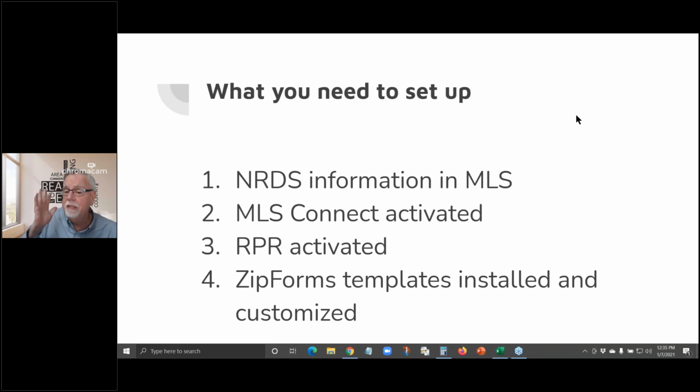I'm easily distracted. You're going to need to find your NRDS number and connect that to the MLS. In my main MLS, MLS Listings, we don't use the NRDS number as an agent identifying number. We use the DRE number. I know my DRE number, but I don't know the NRDS number.